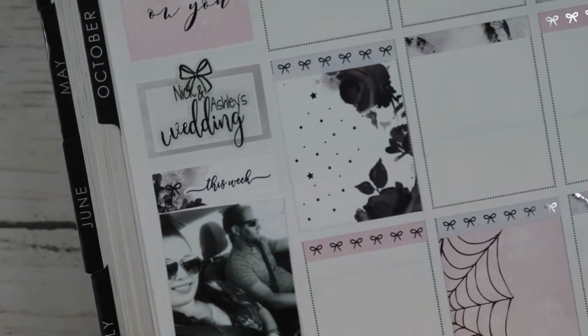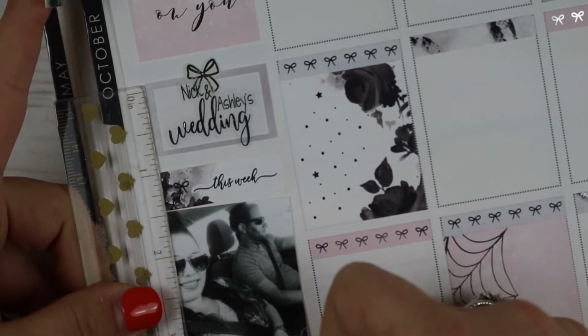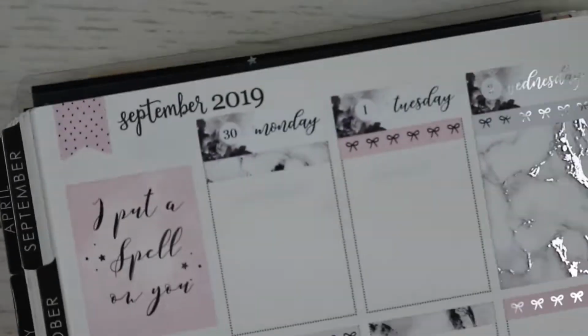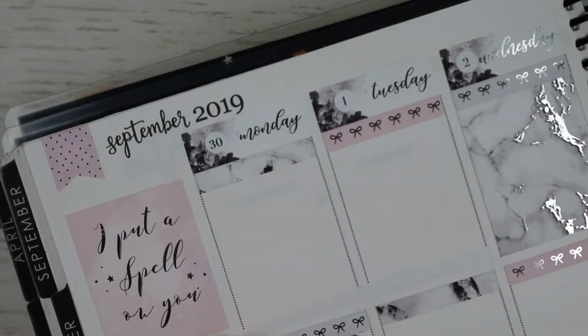So I took a picture of the girls that I had that performed, and I actually had quite a bit. So I took a picture of them and then stuck it in my sidebar. This week is the first week of October. So it was the end of September moving into October.